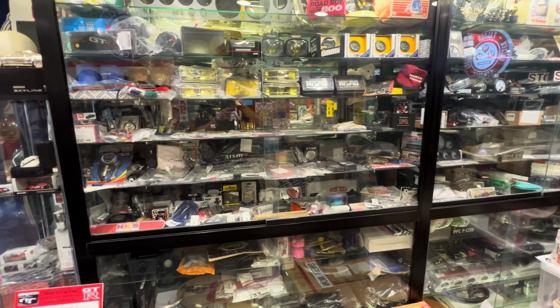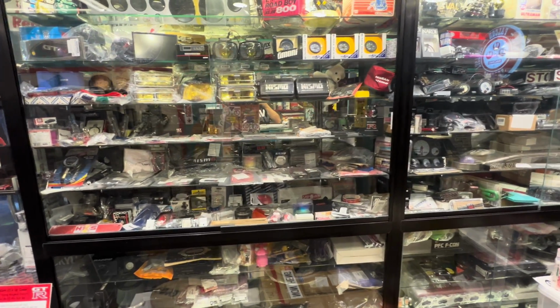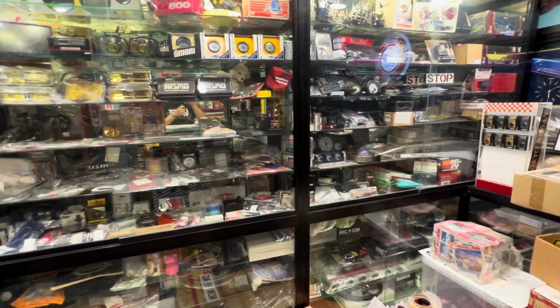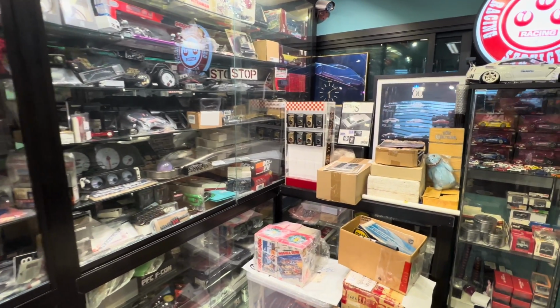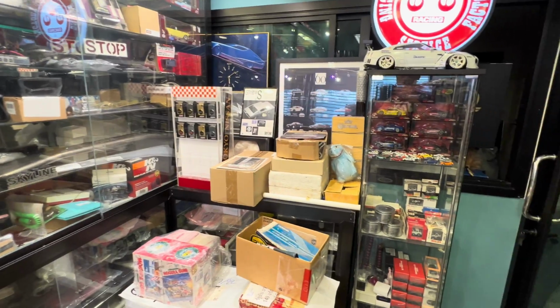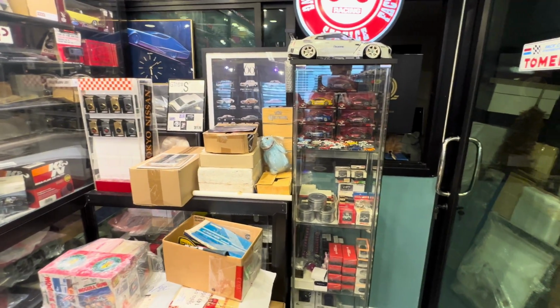Heng not only collects real cars and model cars, but he also has a large parts inventory that he collects. Basically anything that he sees that he likes that's Skyline related or fits in with anything else that he owns, he will buy the parts to have as part of his collection. There is so much stuff in this place, and we're just in the first room so far.